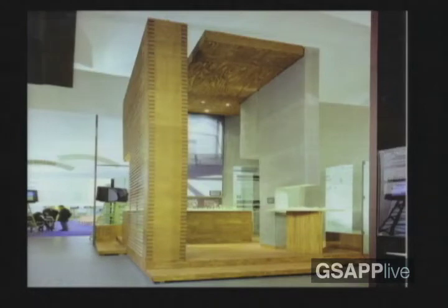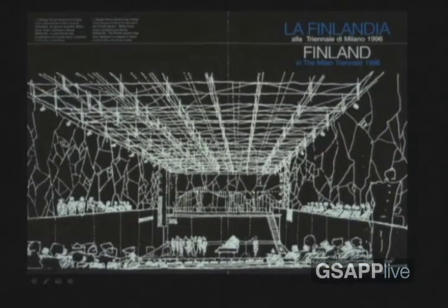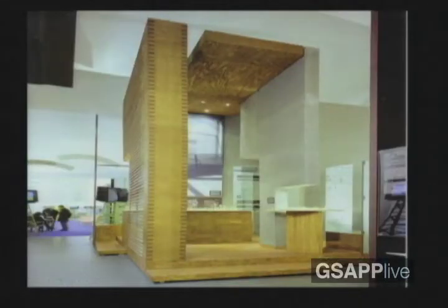At the same time, we also made something beside the Lusto project. We were invited to represent Finland at the Milan Triennale in 1996, and we designed there a small exhibition installation, which was made in plywood and in recycled paper mass, which is the gray part of this installation, and it houses our projects at that time. It was a very interesting experience.